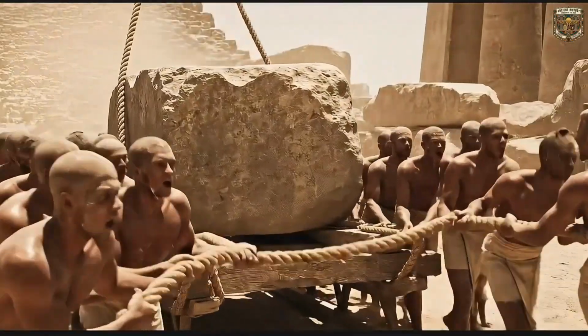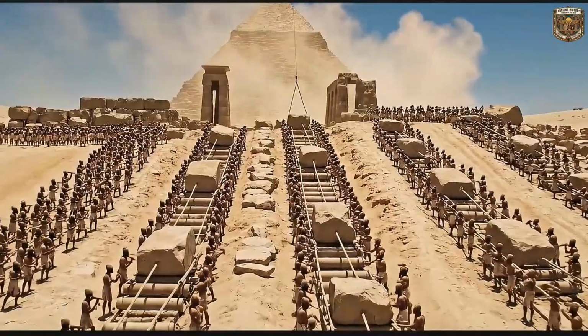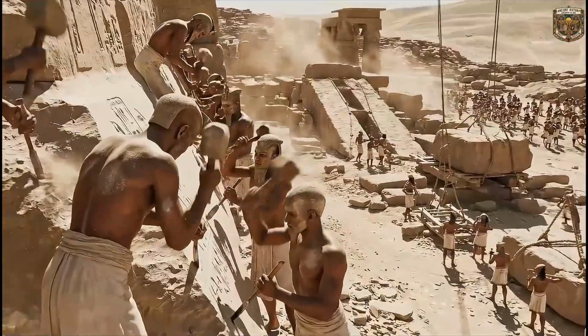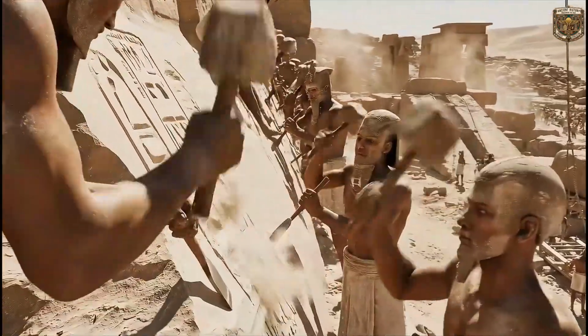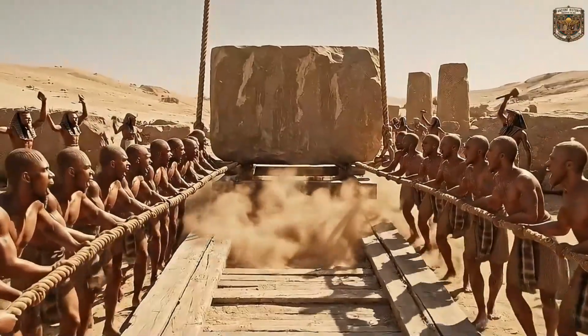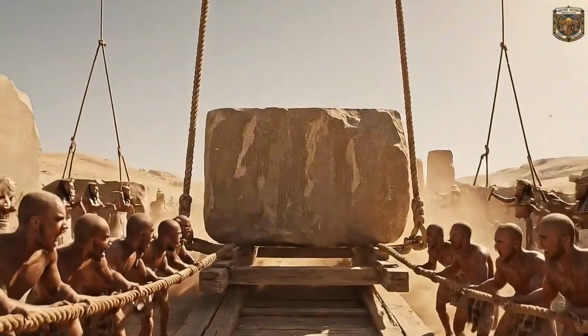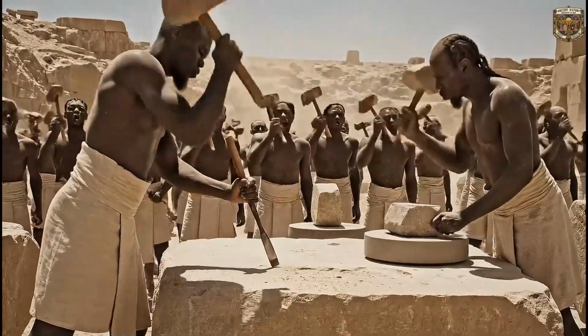Rope, lift the stone. These were the ancient workers of Egypt, men who lived in the harsh, burning desert of Giza. No machines, no steel, no modern technology. Only limestone, copper hammers, and calloused hands.